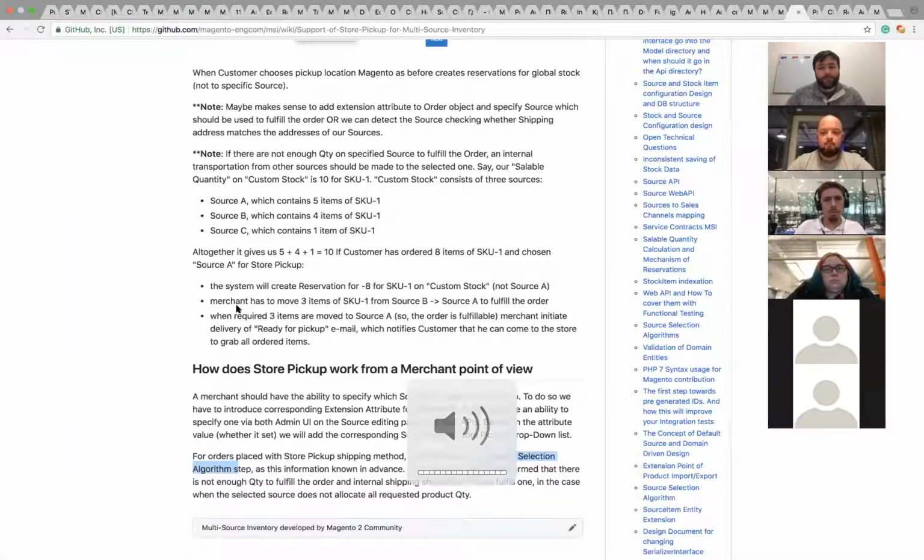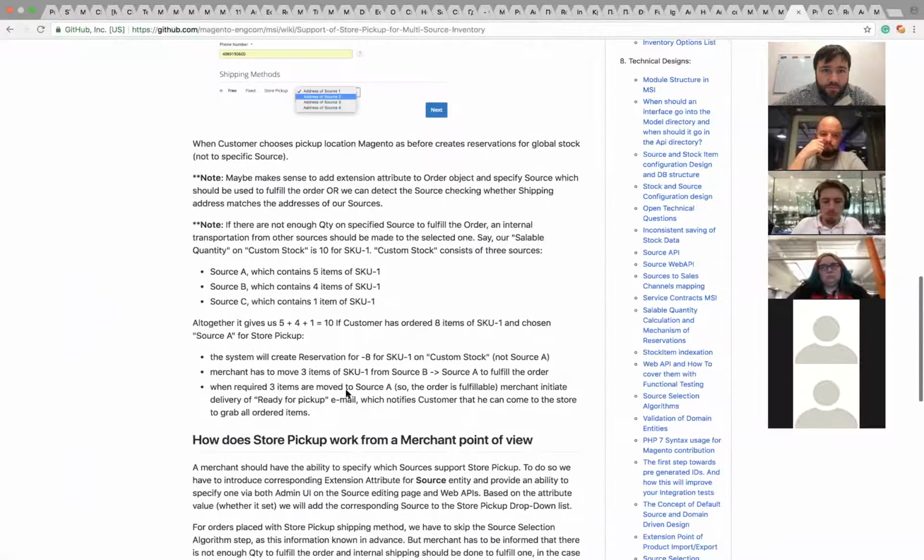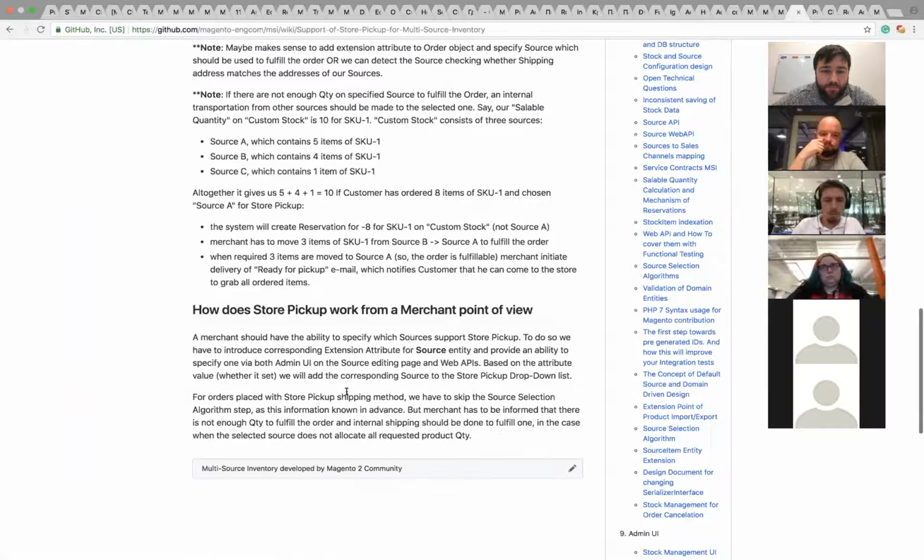Thanks, Igor. Do we have any ability to, or have we thought about, giving the merchant an option of whether they want to do that transfer or not? What I mean is, in this example, if they had ordered 8 of SKU 1 and they had selected source A for store pickup, we wouldn't allow them to complete it because there's just not enough there. Some merchants may not want to have to transfer the inventory just to be able to fulfill the order. They want to be restricted to only fulfilling orders with the inventory they have.